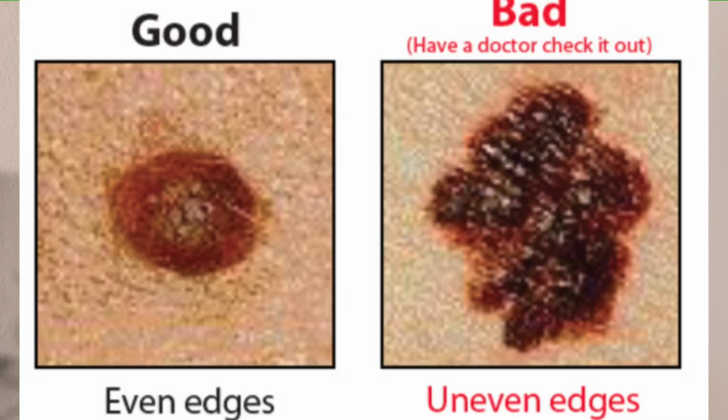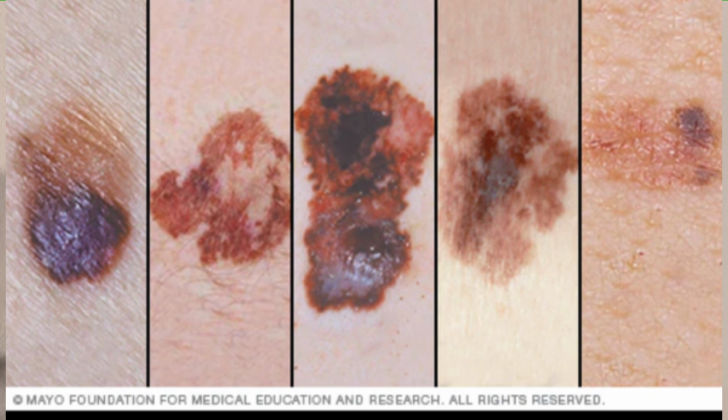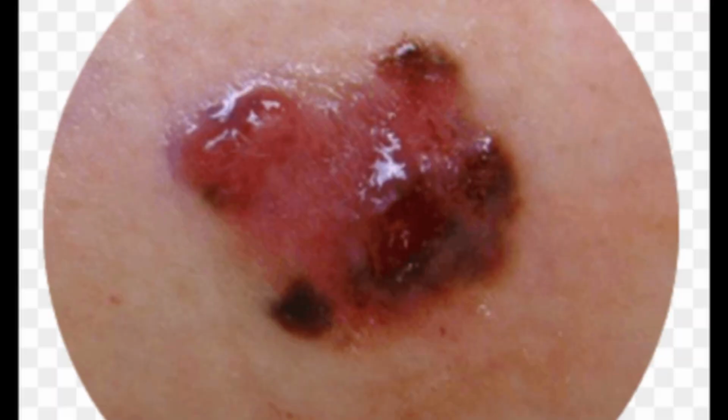Under B, we are looking at borders. Now some of this relates to the asymmetry factor, but you may notice that one section of the border may be growing while the others are remaining constant. So look at those borders. C is color. In a melanotic lesion, typically there is not a uniform color. There is a very uniform color in a classic nevus or a classic mole, but when it comes to melanoma, you may have dark spots, you may have speckled areas, you may have lightened areas, you may have black areas, and some of the worst melanomas I have seen are actually red and bloody. So please keep an eye for all of those color factors.